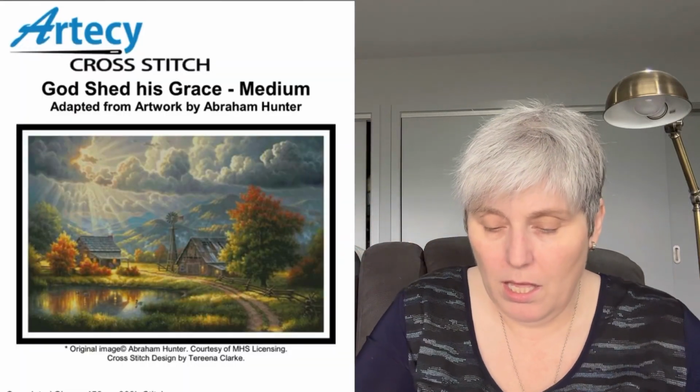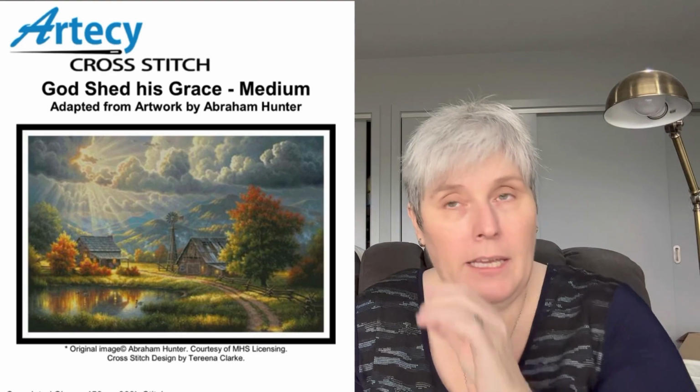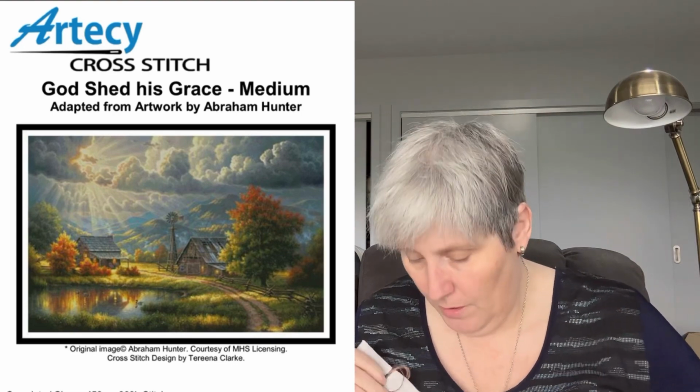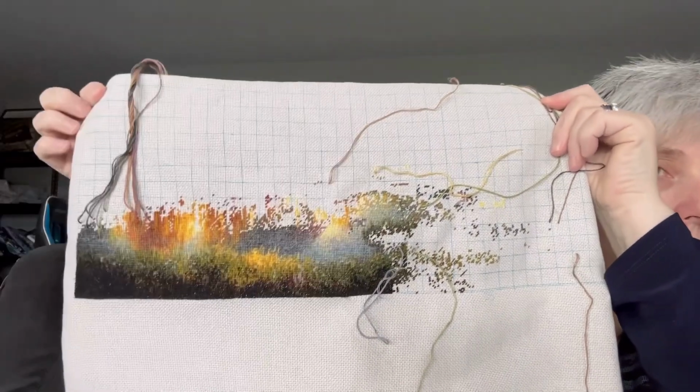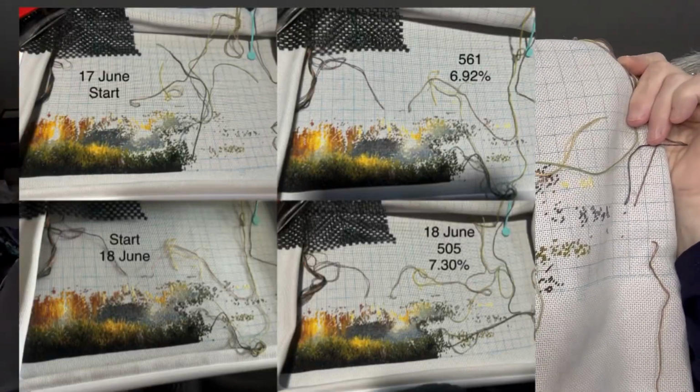I grabbed out my God's shed. I don't know if I worked on it in the last 2 weeks or not. So I'll insert a picture here. And that's what it looks like. I should be working on it every Sunday.